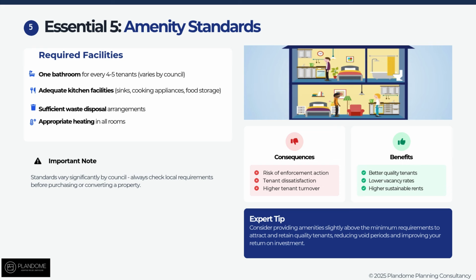Most councils require 1 bathroom for every 4 to 5 tenants, adequate kitchen facilities, sinks, cooking appliances, food storage, sufficient waste disposal arrangements, appropriate heating in all rooms. These standards vary by council, so always check local requirements before purchasing or converting a property. Inadequate facilities not only risk enforcement action, but also lead to tenant dissatisfaction and higher turnover.